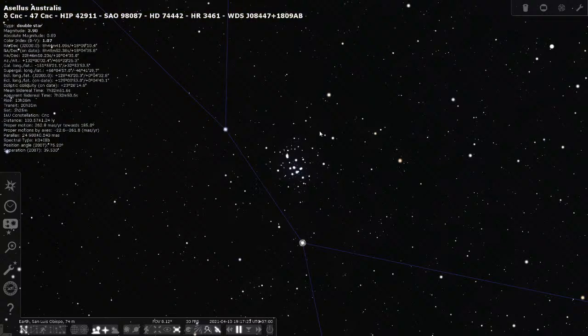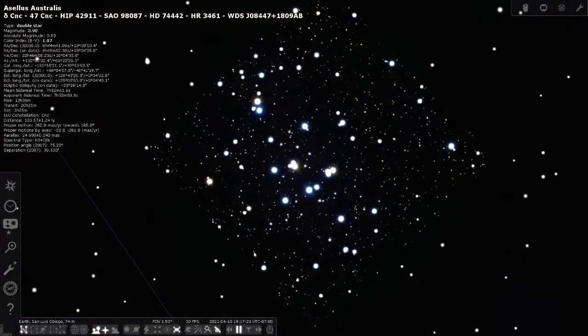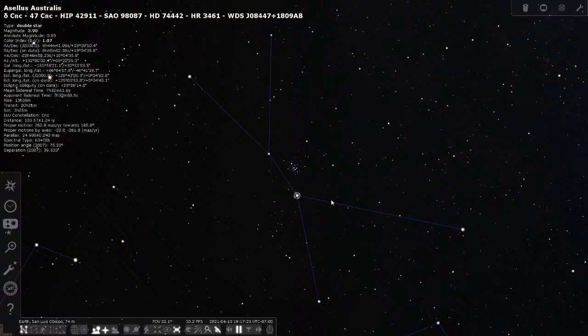Another nickname is the Beehive, which is like the state cluster for Utah, because a beehive is a big thing for Utah. So that's another nickname. Guess I should go into some of the specs.